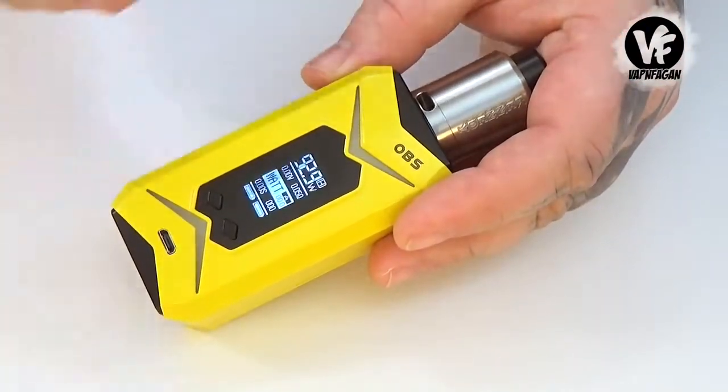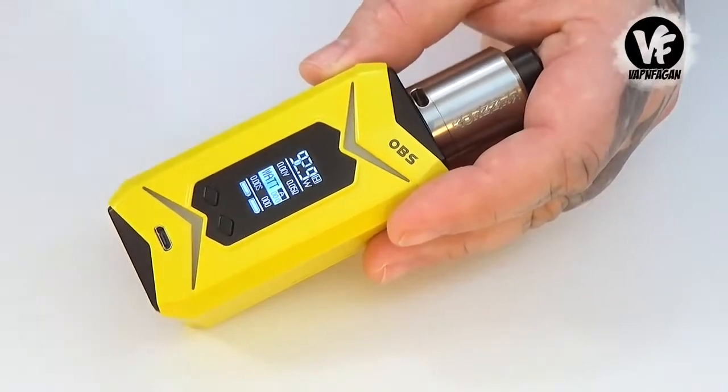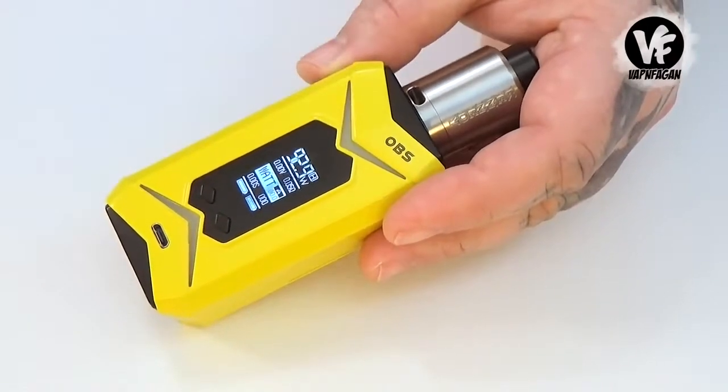And the performance, once again, in power mode, performed really well. No complaints whatsoever, so I definitely recommend the OBS Bat.